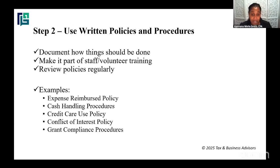Another one, if you do have grant funding, would be a grant compliance policy. If you receive restricted funds, you would document how you would be tracking a grant budget, and how you track the spending related to those restricted funds. Ultimately, what these policies do is protect you and build confidence. Again, it's getting back to confidence and transparency with funders and the public. And when you're onboarding new staff and new volunteers, having a written policy in place makes that process a little bit easier so that everyone is aware of the policies they should be adhering to.